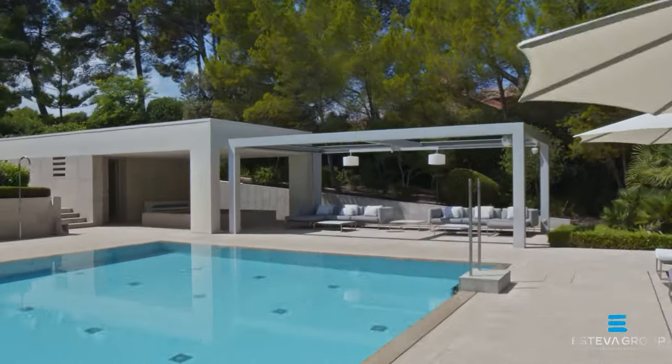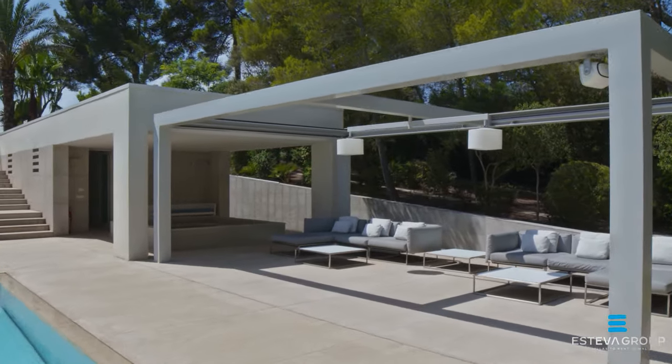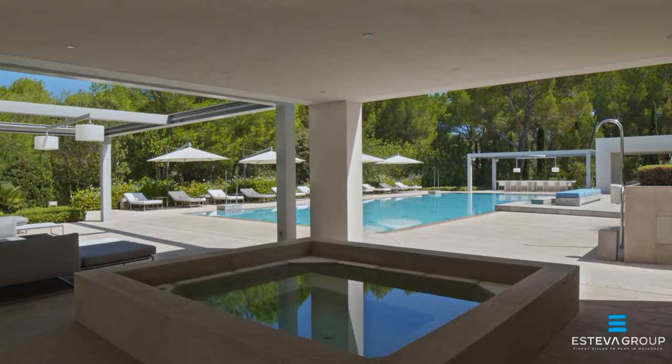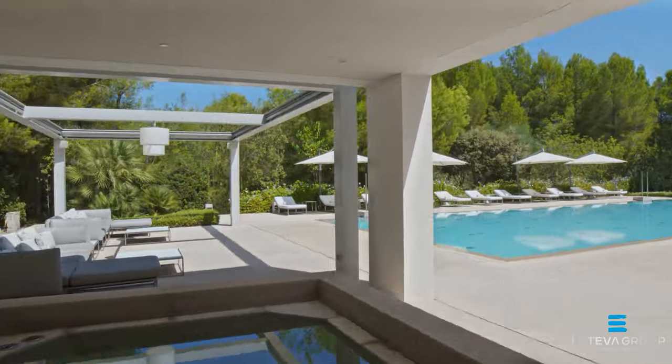Let me take you to the spa area on the left side of the pool. It offers a sauna, a changing room, a large comfortable sitting area, and this amazing covered jacuzzi.